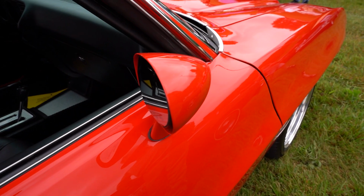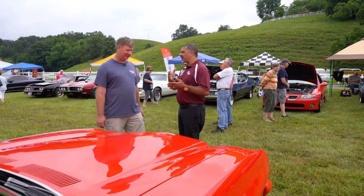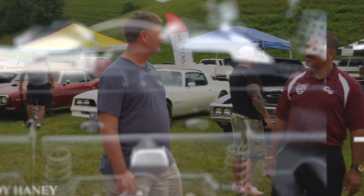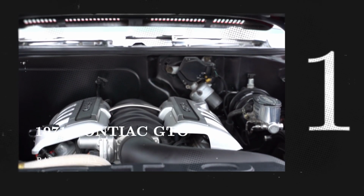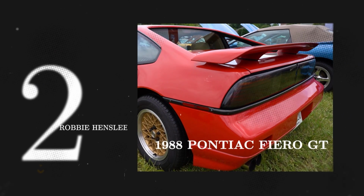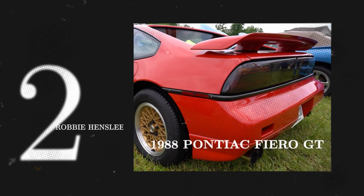Oh, that's so cool, man. Yes. It's such a treat when you're driving down the road and the people who see you drive by. A lot of thumbs up and a lot of people just pull up and say it's a super nice car. It really makes you proud of what you've done. It's a real treat, Robbie.